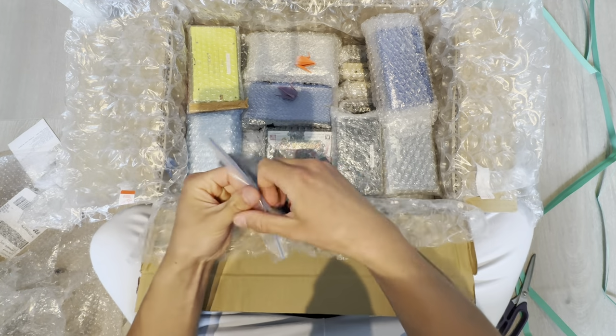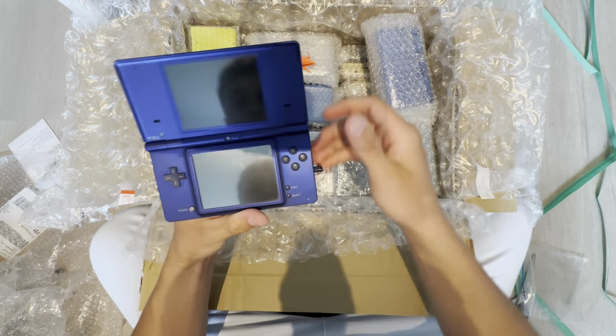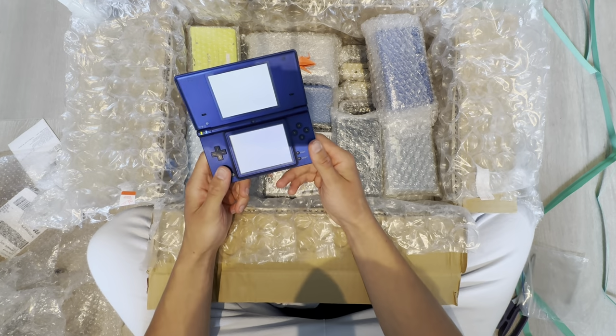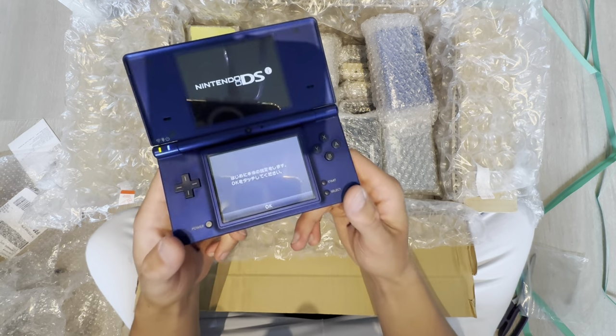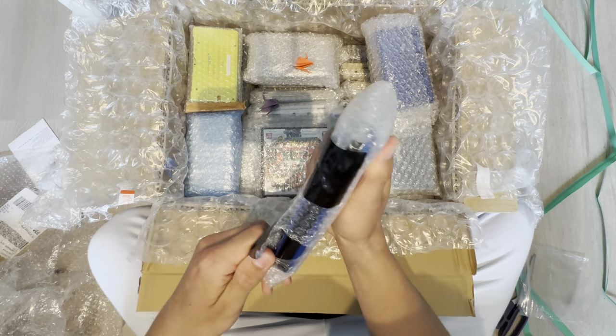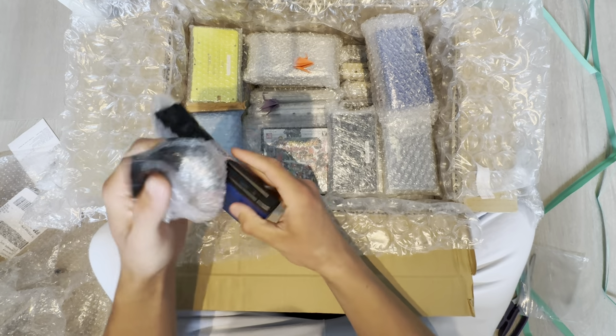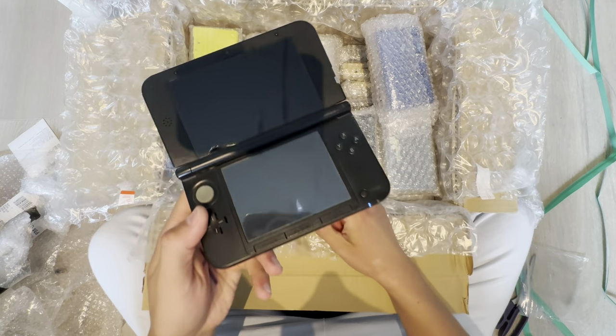So here we have another Nintendo DSi. Boom. This one is in much better condition. Almost new, I would say. Everything that's not almost new, I would say, is bad condition. So here we have a 3DS XL. Boom.